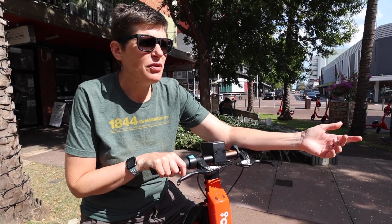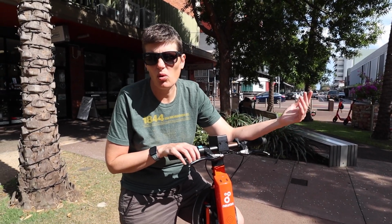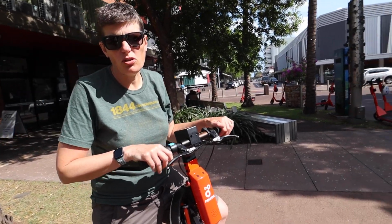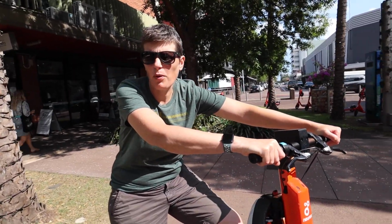Even if you worked here, I could see how you would use these a lot just to get around, because I haven't really seen a lot of buses, and there's no trains or trams. Good point. So how much were they? It's $1 to unlock it, and then 40-something cents per minute.